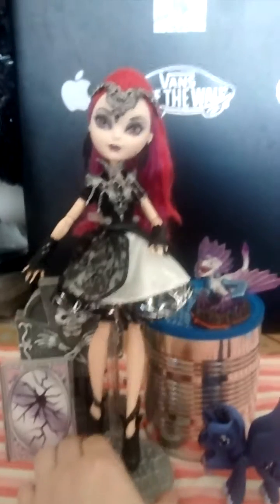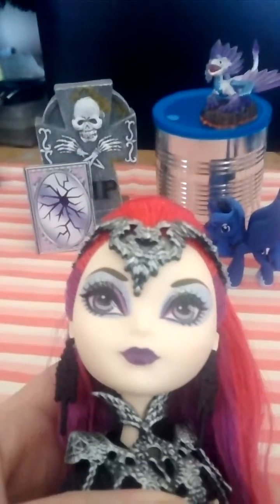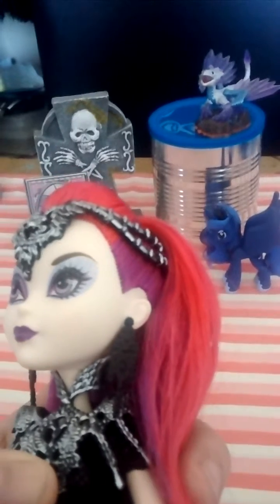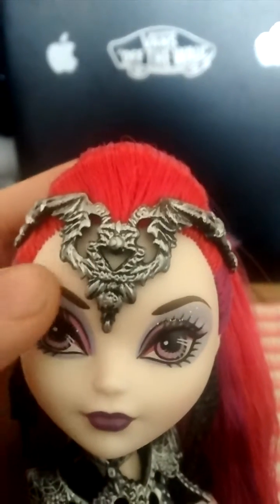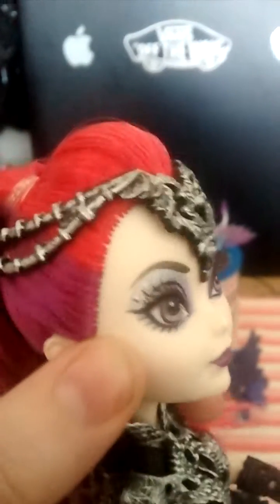Now she has pale skin in doll form, but in the cartoon you'll see that she was actually a little bit tanner than Raven. She does look a lot like Raven, but that is also because they're related. Instead of having purple and black hair, she has purple and magenta hair. You can see it's styled in a little bump up front and then a high ponytail in the back. She has this lovely headpiece. It has this tarnished silver look, very dragon inspired, very wicked queen.